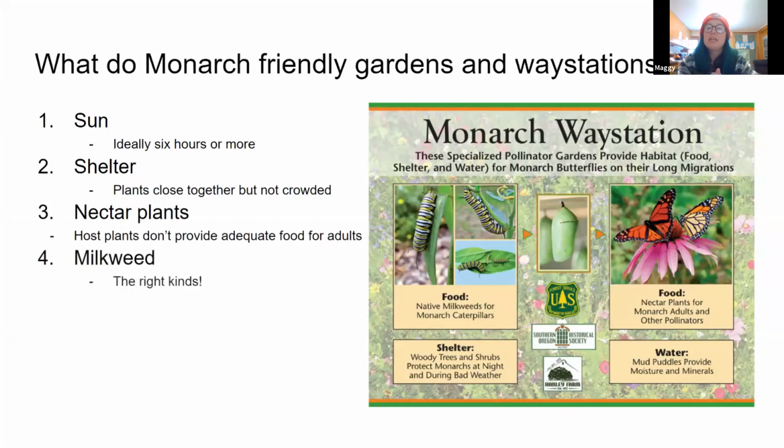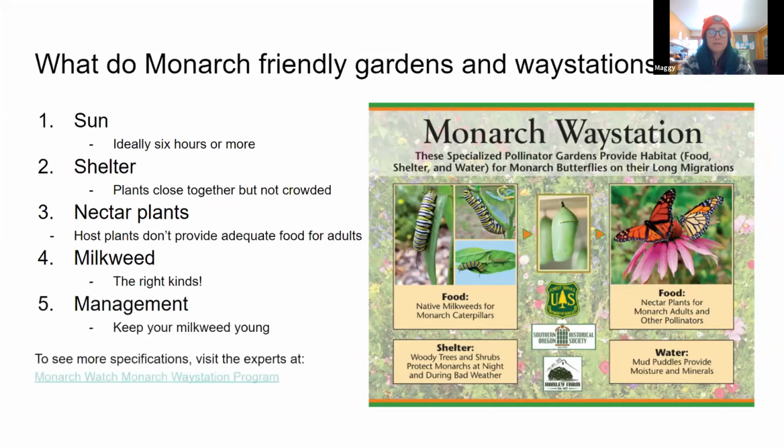There are dozens of species of milkweed in the United States. And I believe that we have a link somewhere, and it leads you to a website where you can click on what region you're in, and it'll show you the species of milkweed that you can be planting. And management. You do have to do some upkeep on your pollinator gardens. Keep your milkweed young, like we said, because that's what the adults prefer. And you can follow this link to monarchwatch.org. Say that 5 times fast. And they've really helped. I got a lot of my information from them. They're a really cool site, lots of great citizen science programs. If you'd like to get more involved, I definitely suggest visiting them.